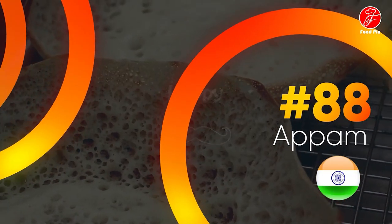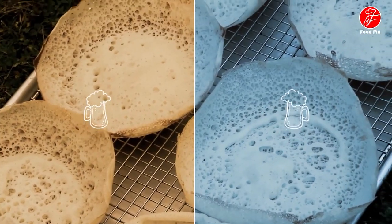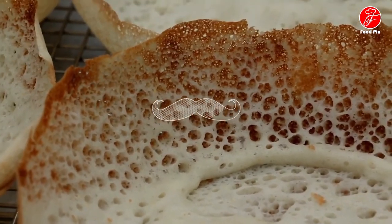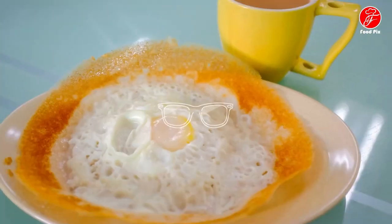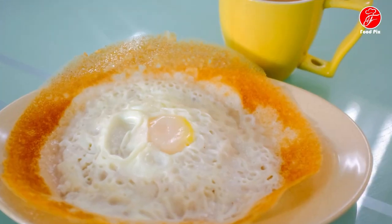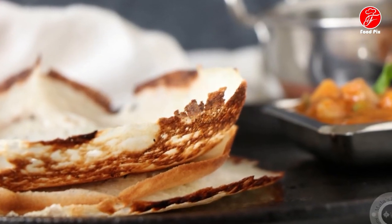Number 88. Appam from India. Score, 4.2 from 5. Appam is a popular Indian bowl-shaped pancake made from a batter of rice flour and coconut milk. Typically consumed for breakfast or dinner, appam is most popular in Tamil Nadu, Sri Lanka, and Kerala, where it is culturally linked to the Syrian Christians called the Nasranis, who bake appam on a stone.